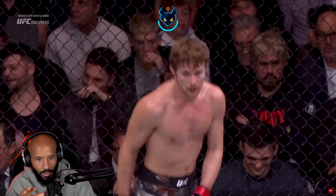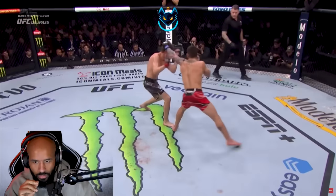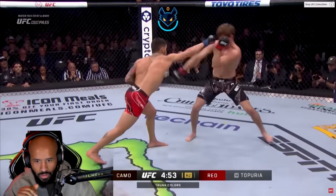But this is what Ilia does very well. He gives the first round to figure out the distance and how close he can get to his opponent. Then once he gets close enough, he's able to let the hands go. The 2-3 lands clean.